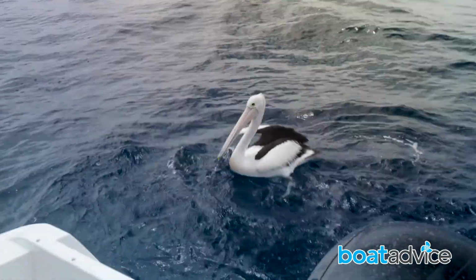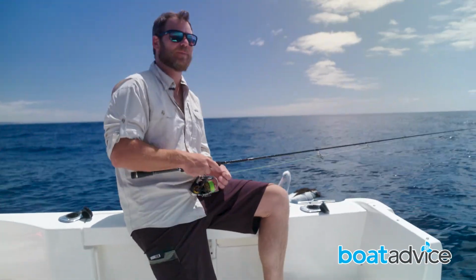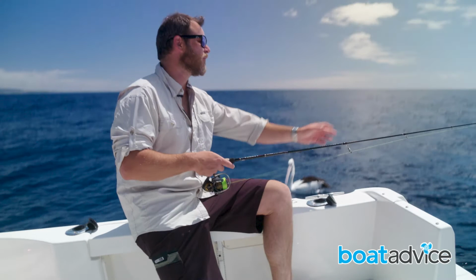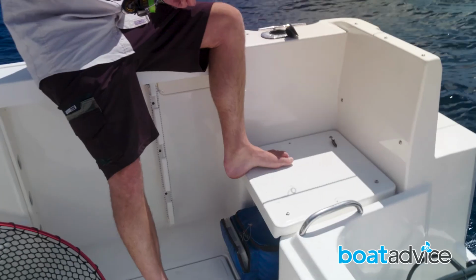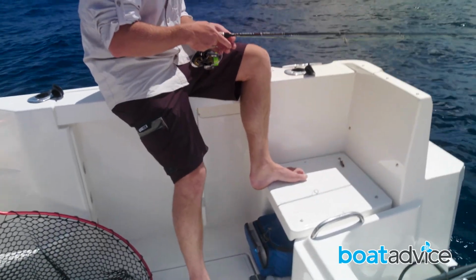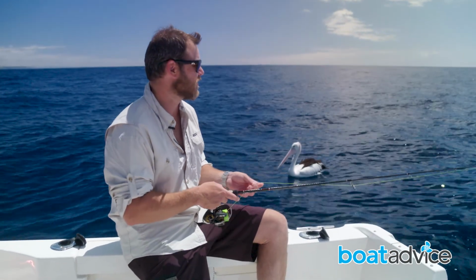Not fast enough, champion. If you're really into your bait fishing, this is the perfect boat. You can sit here on the gunnel and float your baits out the back of the boat very easily while you're anchored up. The seat is pretty comfortable here. You don't really need one inside the boat. Most people will sit on the side, and as long as you're careful, it's a very comfortable spot to be.